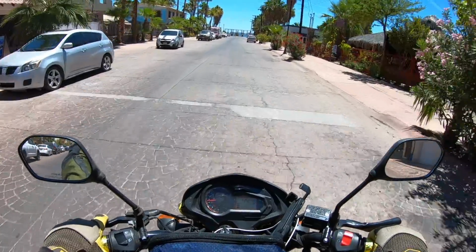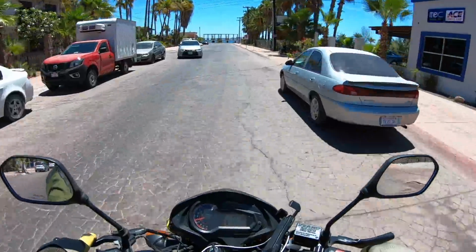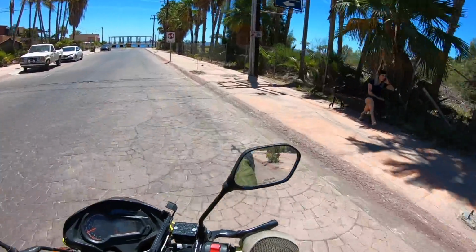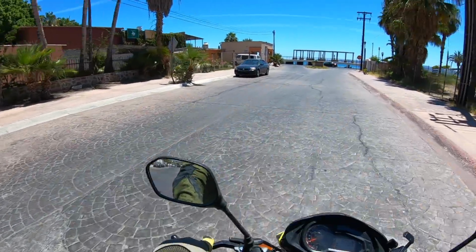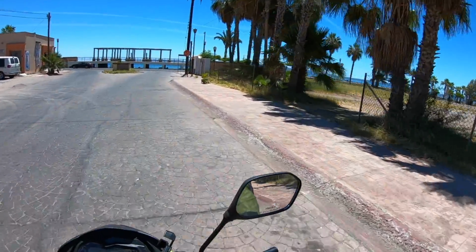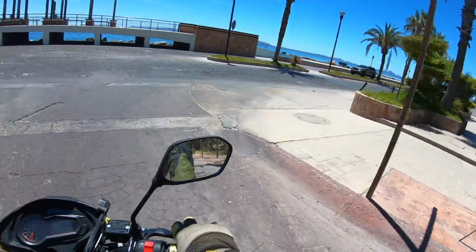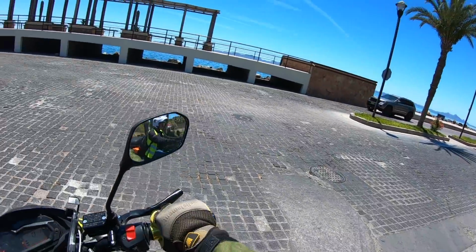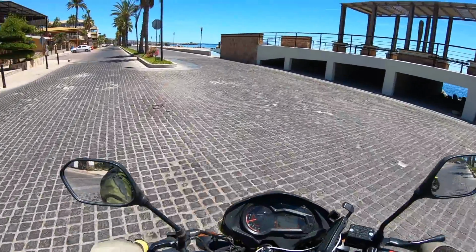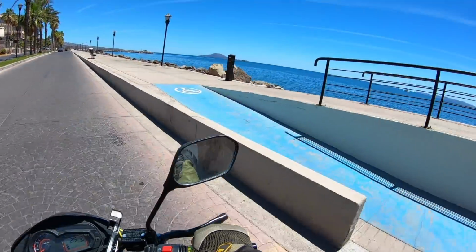We'll check out this main path along the water. A lot of these towns have this. It's called the Malecon, and like I said, it's like the little boardwalk along the water. Here we go, the Sea of Cortez. Really beautiful, and a lot of beautiful boating and sailing as well. We've seen quite a few boats anchored out here and cruising the Sea of Cortez.